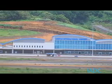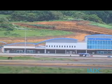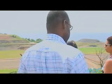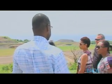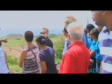And the runway now is substantially advanced. If you notice, we are right now at the level where we can put on base material for almost all of the runway, except that small area where the white service truck is passing.